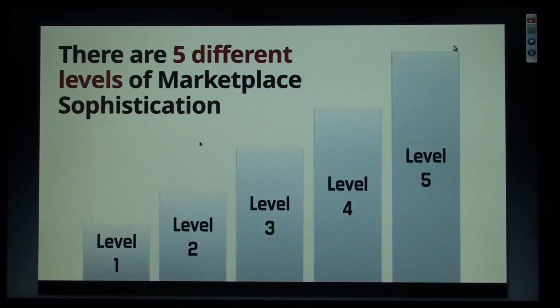Like I said, there are 5 levels. Let me break this down quickly so that you understand how every market evolves over time in terms of marketplace sophistication. When, as a marketer, as a product owner, as an entrepreneur, you have a product or service that you are the first person to promise a result, an outcome, a benefit that nobody else has promised to date, that means you are operating at a level 1 market. And the only thing that you need to do in your marketing is make the promise.